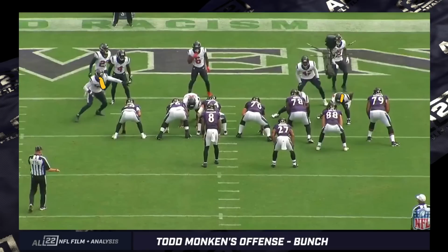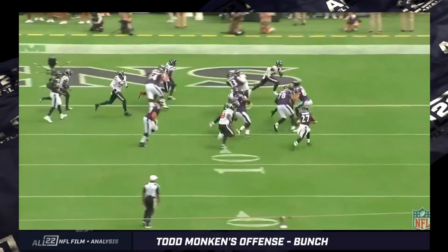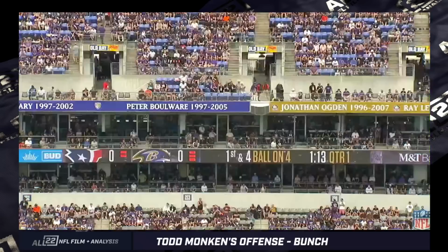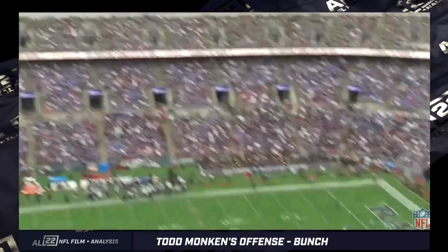Why? Well, he's been going against Ronnie Stanley all day. This is the third possession. Ronnie Stanley's not over there. So he's got to be the guy to communicate that. That's one of the benefits to going right and left, is that you know who the tackle should be to your side. I love the physical element of this. Unfortunately, we don't get to see J.K. Dobbins play football again this year, but it's a cool concept, and the Ravens are using it to great effect.